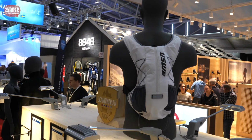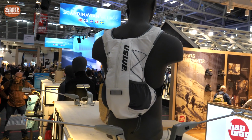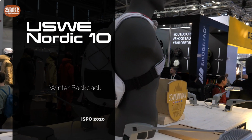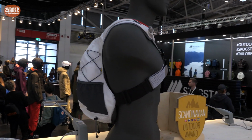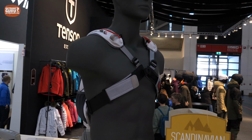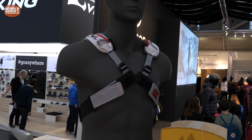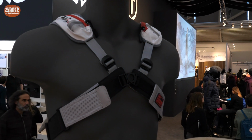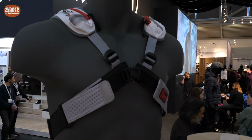The hardware award went to this pack, the Nordic 10 from USWE. The good thing is, it is a pack that doesn't bounce around when you are trail running in the winter time, or for example when you do some Nordic skiing. And look at the front, it is really a special one because it is like a big X, and this is really a stable pack.